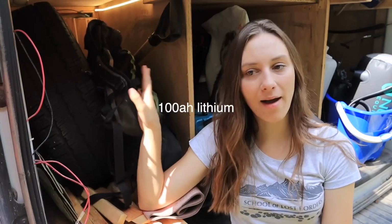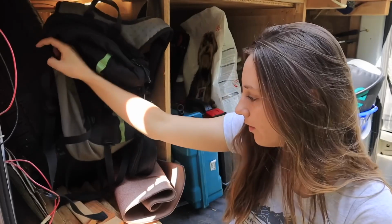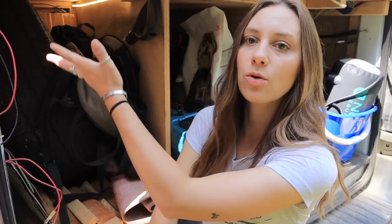In this first compartment I have my electrical stuff, so my brain is back here, my battery's back here, my inverter is back there. Typically it would not be this hard to get to it, but because of this spare tire, which I only have in here because I'm missing a part, you can't really get to anything. I also have my shower bag, ukulele, yoga mat, wood, things that I never ever use, but I have the space for because I have a big garage.